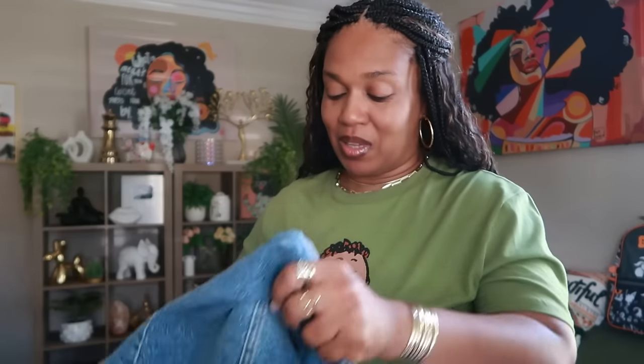It's a little too big. It's a little too much for me. So if it came down a little further, then I'll probably be like, okay, that's kind of cute. But once you, it goes right there. So look, my chin is resting on it. It's really cute though. I'm not gonna keep it.